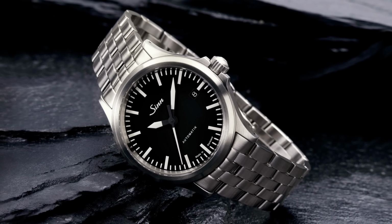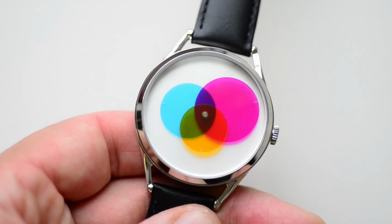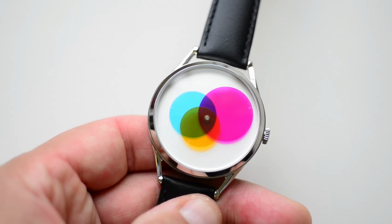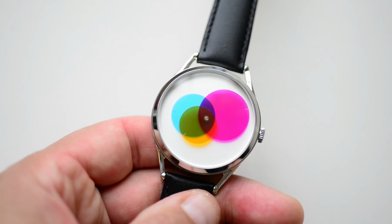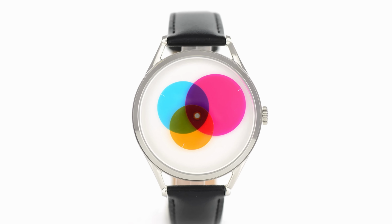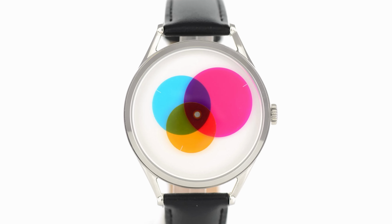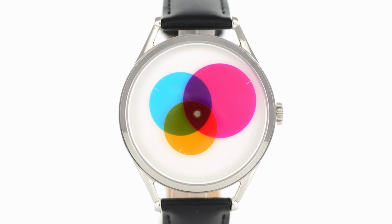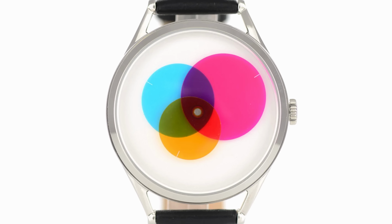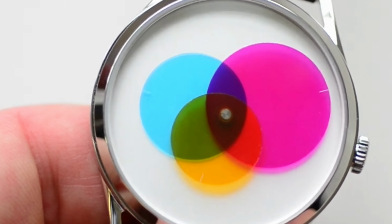So from something quite monochromatic to something very colourful, this is the Mr. Jones Watches Colour Venn watch. In addition to looking like a graphic on a 70s educational children's programme, it's also a watch. So here you have 3 coloured discs that all indicate one aspect of time telling. The cyan is the hour hand, the magenta is the minute hand, and the yellow is the second hand. And you can see precisely where they're pointing with a little fine white line there on the edge of each disc. And as they rotate around telling the time, the discs overlap and create new colours, which is lovely.